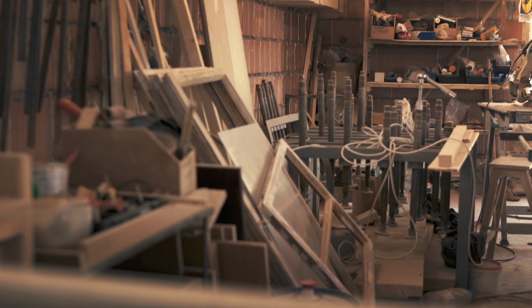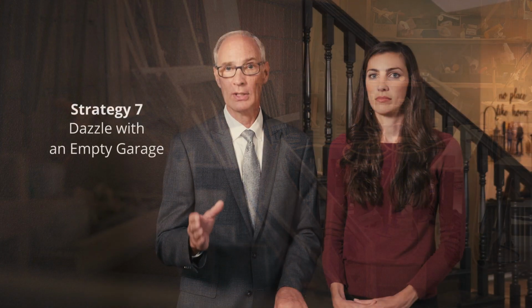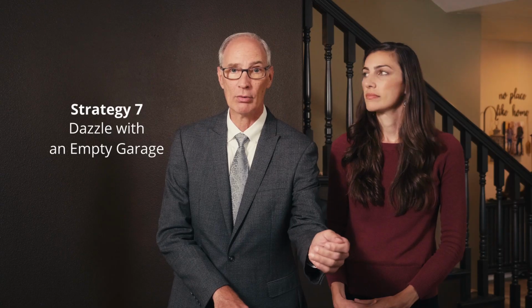Number 7, dazzle with an empty garage. The garage is a storage area, the catch-all where everything goes, so it's usually a mess. If your storage area is neat, then everyone will surmise that you must take really good care of the rest of the house. So take everything out of the garage, hose it down.